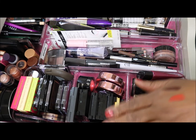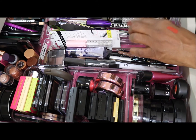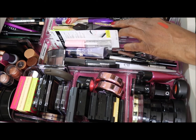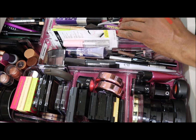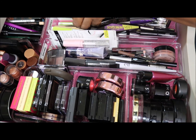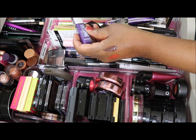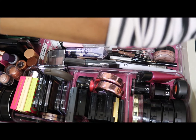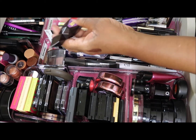Okay. Alrighty, so now we need to find definitely a new mascara because the one I've been using is old. And also I decluttered it because I had an eye infection. So let's go with this one. I think it's pretty dried out. It's the Snapscara, and it's in purple by Maybelline. We're going to hit this up anyway. We're going to see if there's anything left in it.